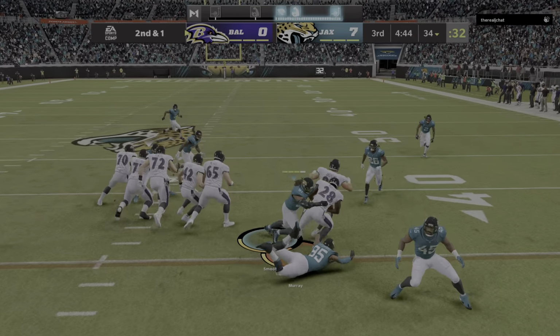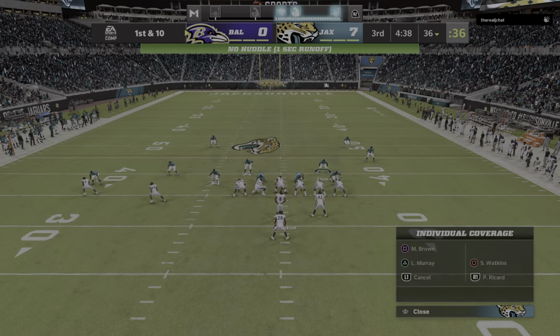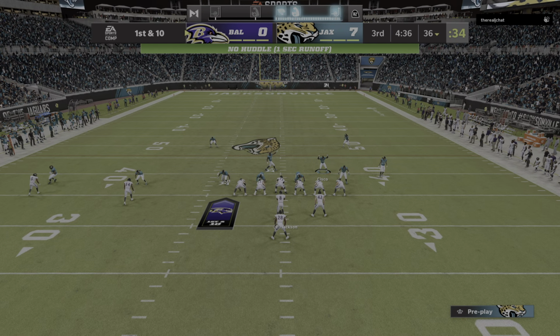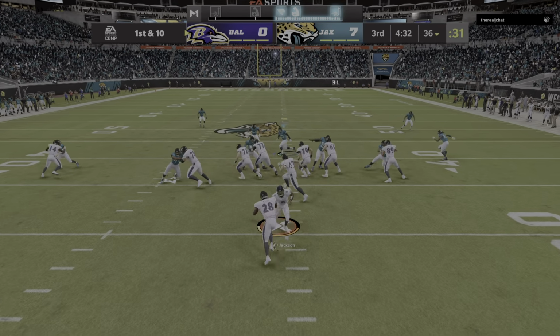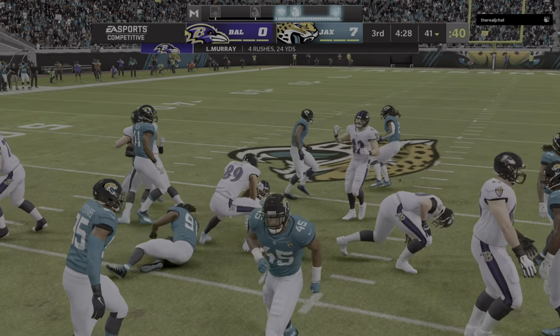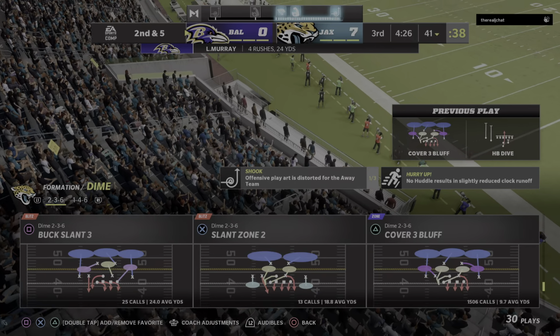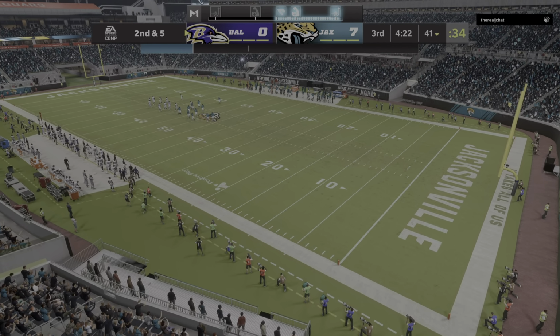From the pistol, they run it with Murray. 2 yards, good enough for a first. A run, it's Murray. And he'll grab a gain of 5 out of this up to the 41-yard line. That's a really nice, tough run inside, and they gained 5 yards on it.